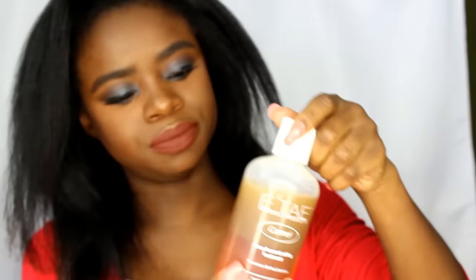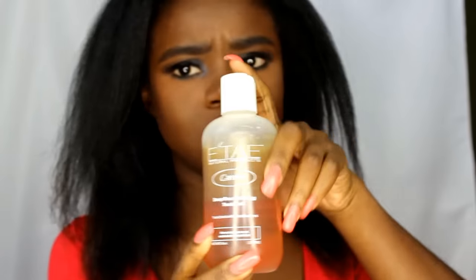I think the TAE product worked really well. My favorite was the deep conditioner, I mean deep restoring treatment, and also the buttercream.